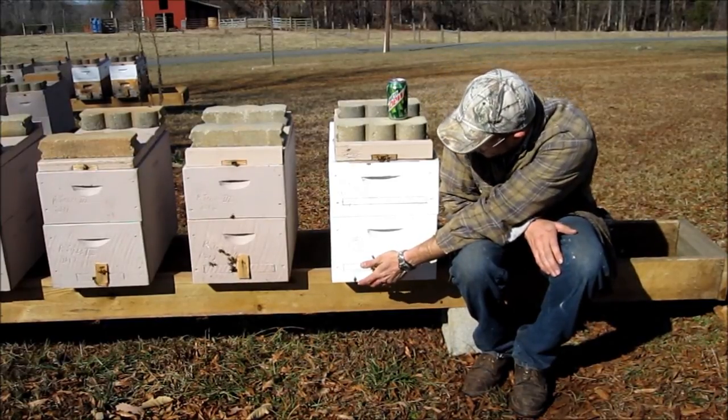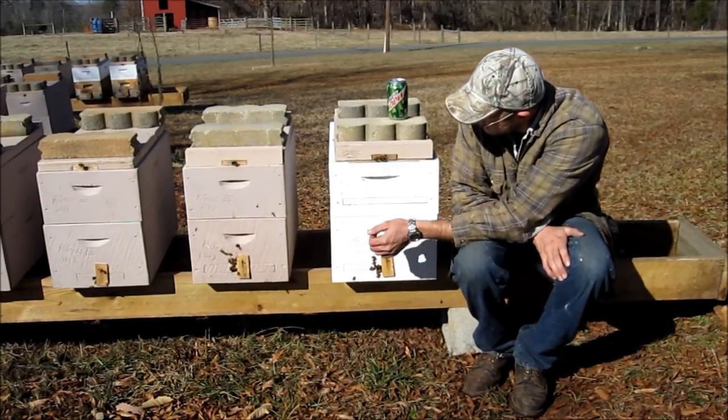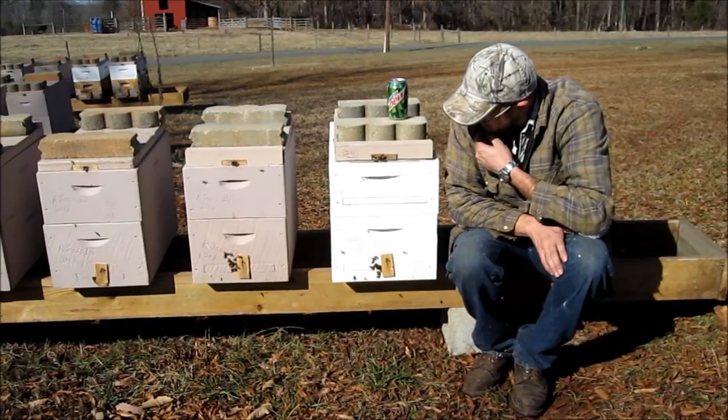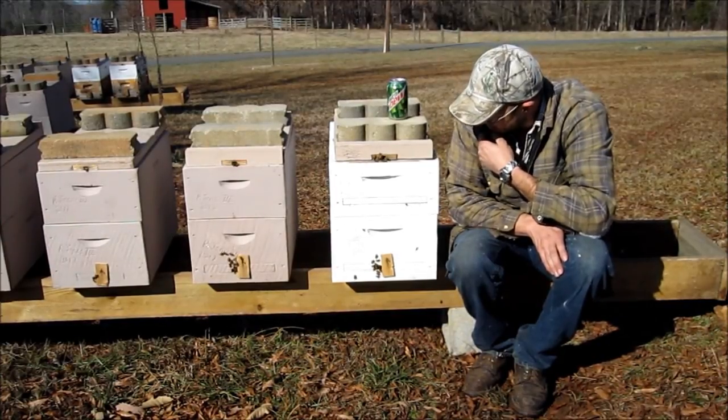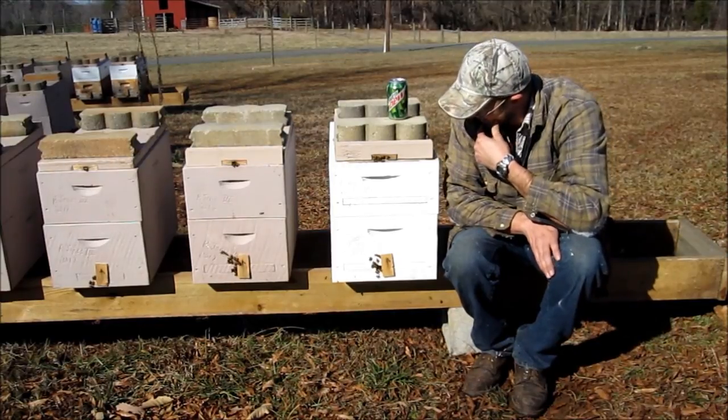This is January now. They're sitting in the middle of a honey flow when they're supposed to be gentle. This is January.